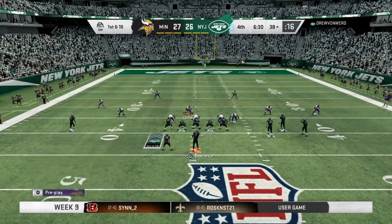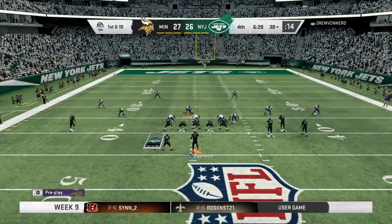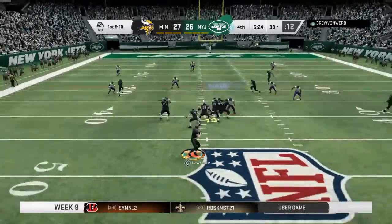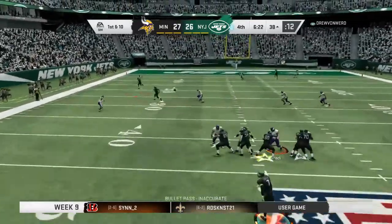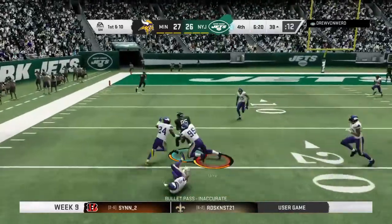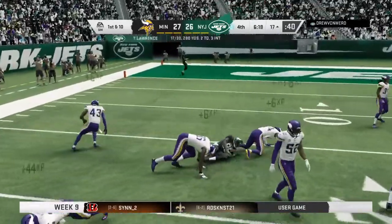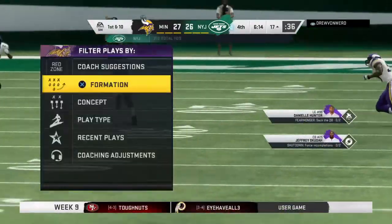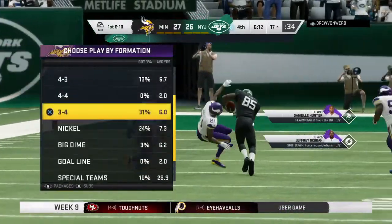Off the play fake, Lawrence. That one complete to Hill. And they'll wind up getting this one all the way down inside the 20. The end result, 21 yards.